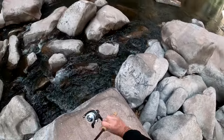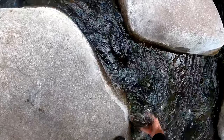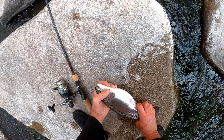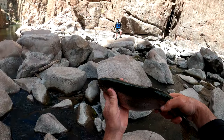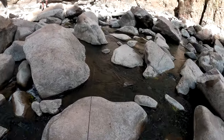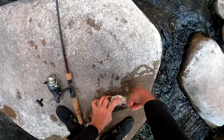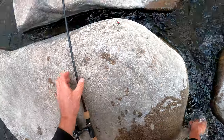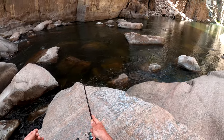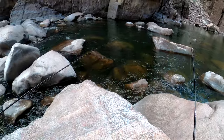Look at this, Jess. Look how fat this thing is. You should see how many trout are right here. There's like a thousand of them right here. Trout, not suckers, trout. It's literally a hatchery.